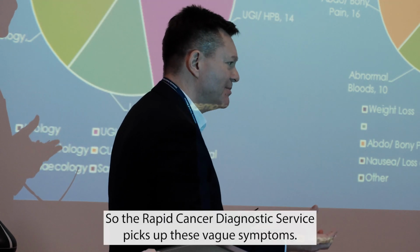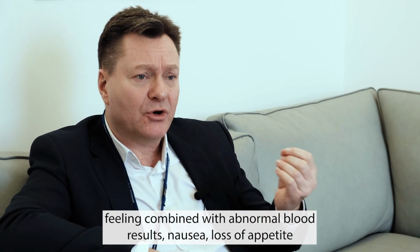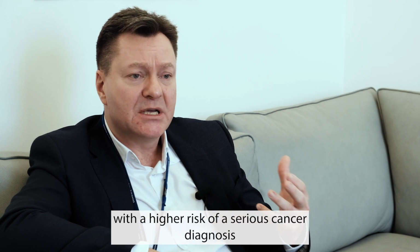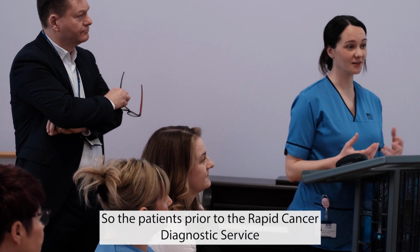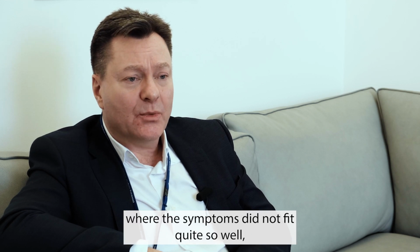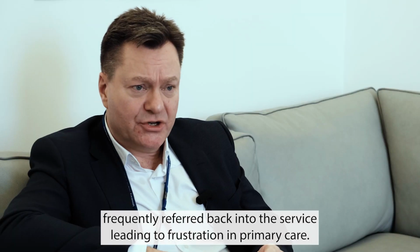So the rapid cancer diagnostic service picks up these vague symptoms, and we know from the evaluation that Strathclyde has done that gut feeling combined with abnormal blood results, nausea and loss of appetite are the key factors associated with a higher risk of a serious cancer diagnosis following referral into the service. Prior to the service, these patients had probably been referred into other pathways where their symptoms did not fit so well. These are the patients we see frequently referred back, leading to frustration in primary care.